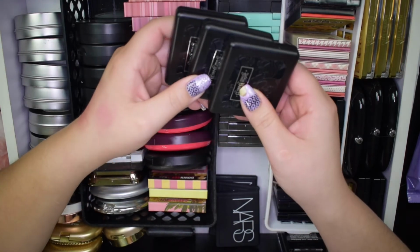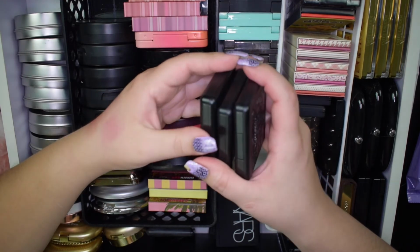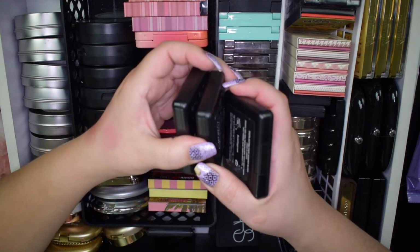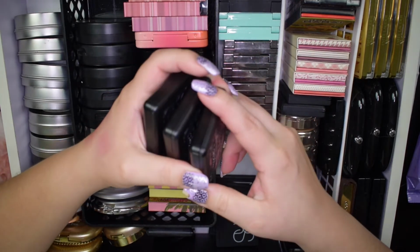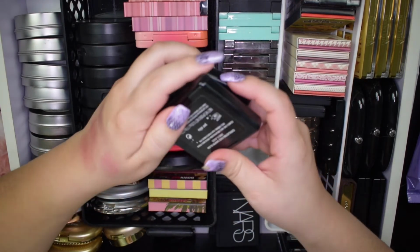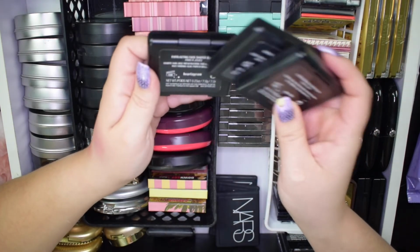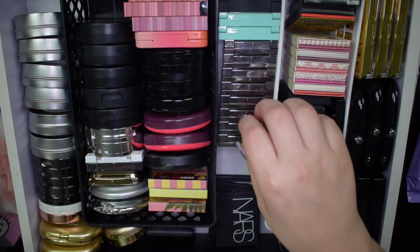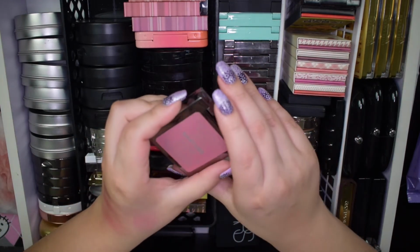Then I have these 3 Kat Von D blushes. I was originally going to declutter these. I actually may declutter these because I personally don't like supporting Kat Von D anymore. So I have 3 of her old school blushes. I have the colors Por Vida, Love Song, and Heartogram. I think I'm just going to go ahead and declutter these blushes. I have so many in my collection. I don't need those in my collection anymore.